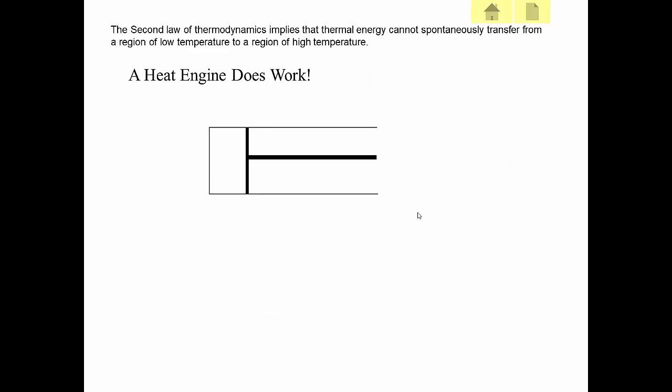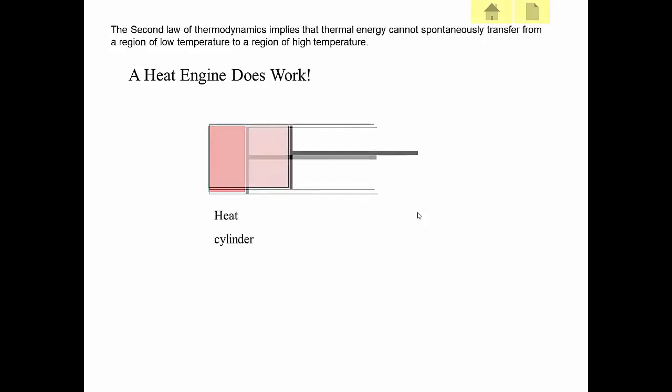Now, consider a cylinder as our system. When the air inside is heated, it expands. It gets hot and expands. And in expanding, it performs work on the surroundings. So now what?